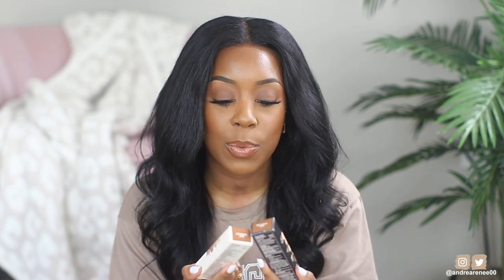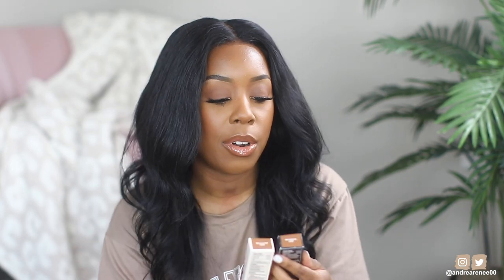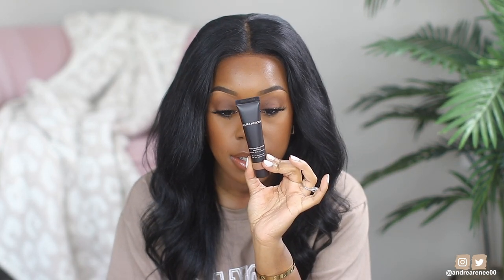I wish brands would do that more often, because we don't always want to get the full size. And whenever they have smaller, travel size, they don't ever give us the entire shade range. So I appreciate Laura for doing that. Girl, I appreciate you. Let me show you how small they are. Honestly, they're not even that small. This is a good size.